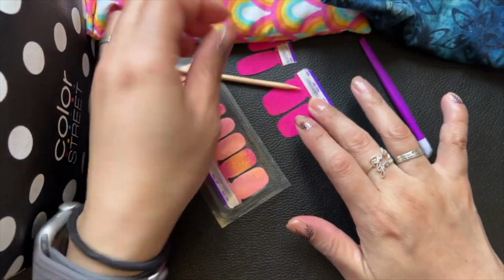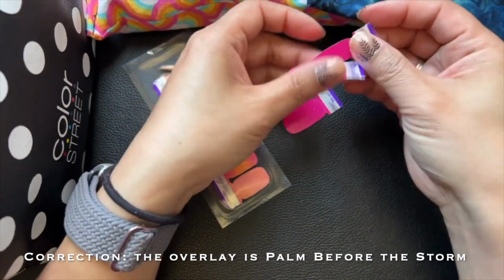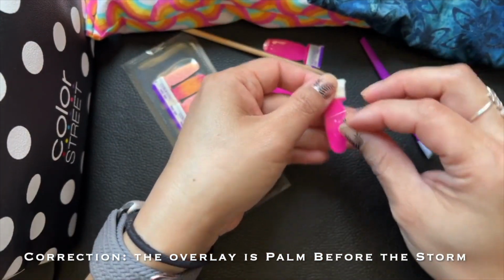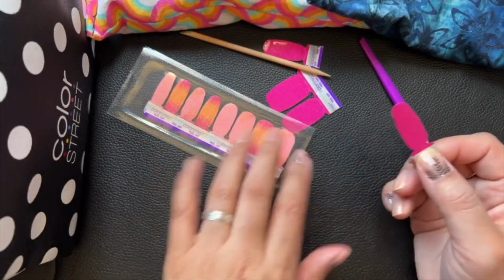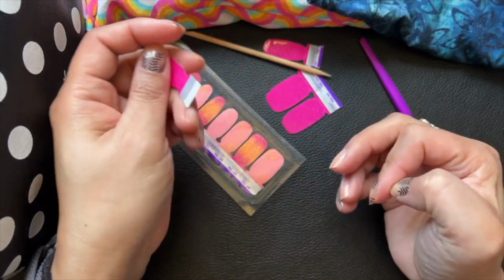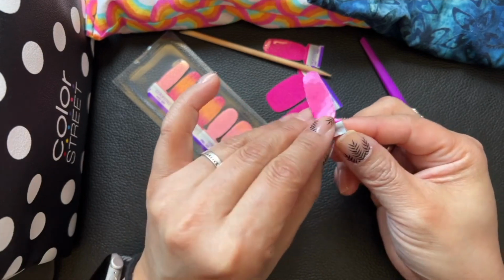All right, so that's what I'm doing. I believe that one's palm down. I don't even actually know. And then I'm going to do the hot pink over it. And then I'm just using the Coral Garden ombre strips as the accent for this mani.